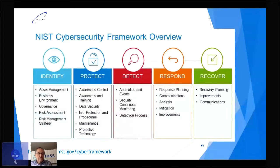When you think about protecting that network and those pieces of equipment, you need awareness training, you need maintenance, and you need a way to actually detect if something bad is happening. And that's usually done with monitoring and logging. And once you have an incident, you have to have a plan to respond and do something about it, and a plan how to recover. And that might involve relying on backups. You've heard of ransomware attacks where the backups didn't work. You have to make sure that they do.